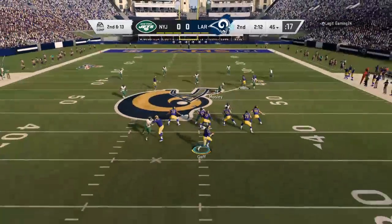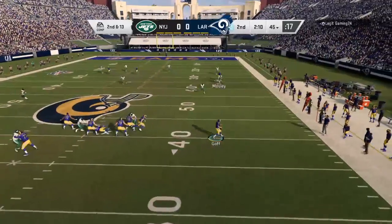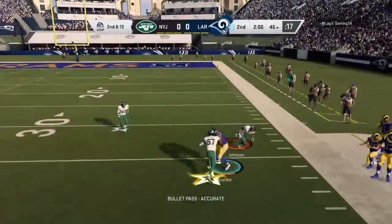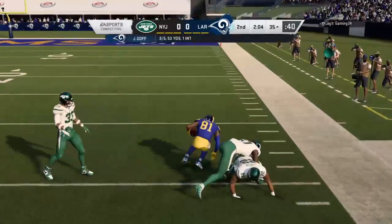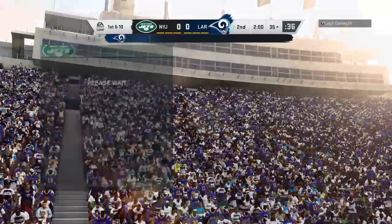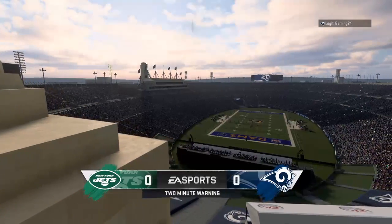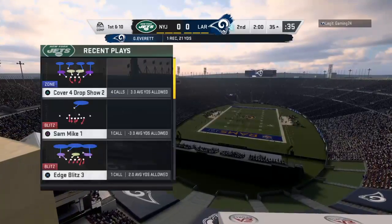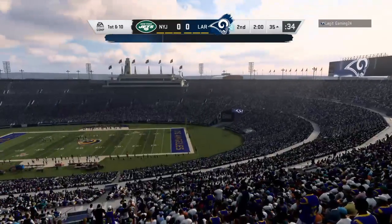A play fake to Gurley. Now Goff, they'll roll him out right. That's caught by his tight end, Gerald Everett, and he's going to get this down to the 35-yard line. A gain there of 21 yards. 2 minutes on the clock in what's been a scoreless first half.